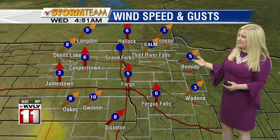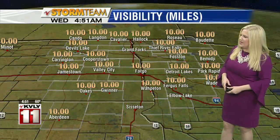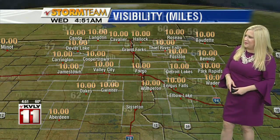So speaking of temperatures out there, we're looking at some 50s and 60s, at 60 degrees in Fargo. It's 50 in Hallock. That's the cool spot. And the warm spot is Detroit Lakes, Sisseton, and Oaks at 61. And wind speeds are out of the south or southwest. We're seeing very light winds. Those aren't a problem for us. And we also have some good visibility reports coming in right now.